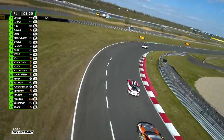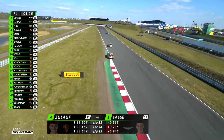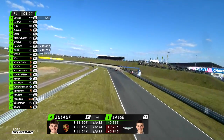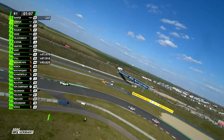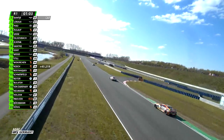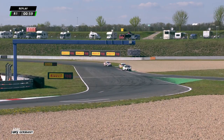So Hugo Sasser and Mike David Ormond, who debuted towards the latter part of the season last year at Sachsenring, and won first time out. Not finding it quite so easy today, but Finn Zulauf may come under pressure from Sasser, although it's unlikely because we are in to the last minute of racing plus one lap.